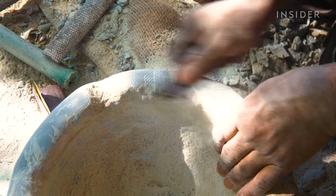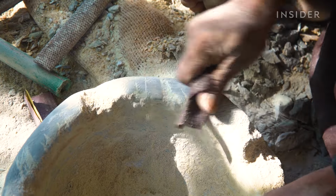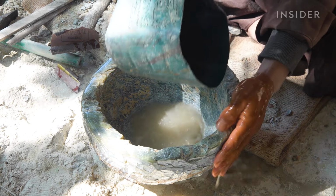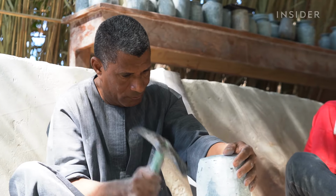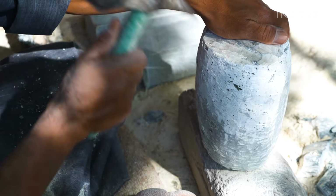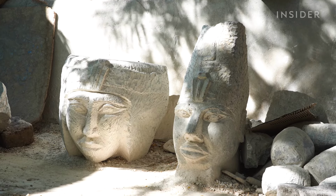He then sands the vase with a softer sander to do the finish. Finally, he cleans it with water. Making one vase like this takes Ahmad 10 days. Larger items can take months to finish. These pieces sell anywhere from $300 to $1,000.